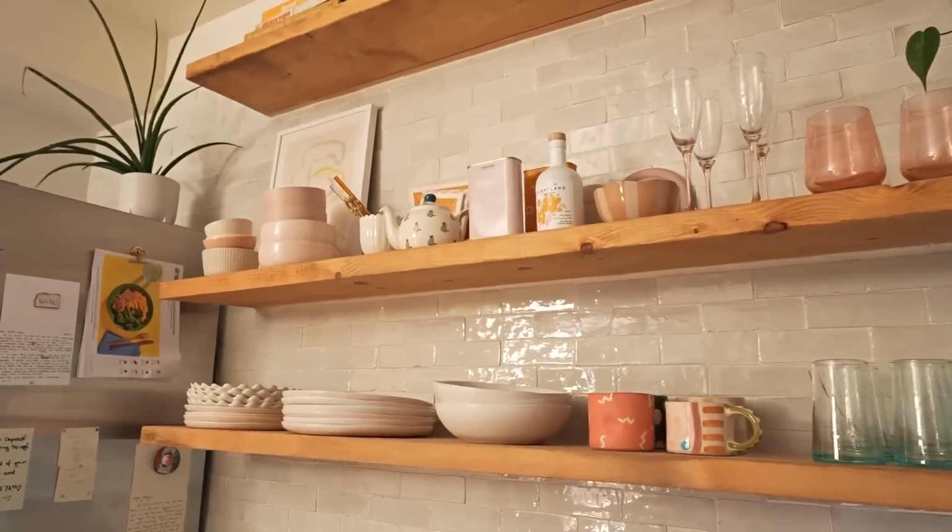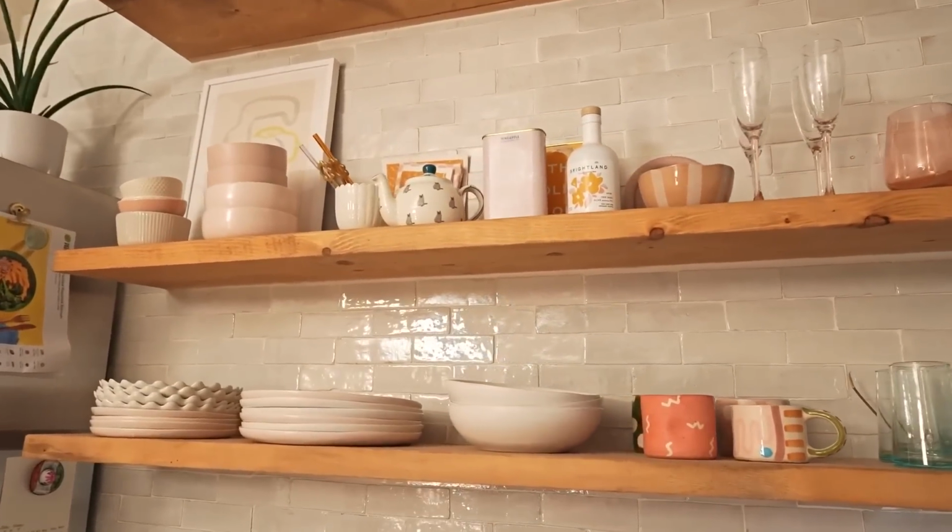I know not everyone can retile their backsplash. Something I do a lot in my makeovers in other people's homes is use peel and stick backsplash. I actually used peel and stick tile backsplash in my old apartment and loved it. So that's a really great alternative if you are stuck with outdated tile. You literally just peel it and stick it over existing tile and it looks like brand new ceramic tile. So a great option if you're a renter.